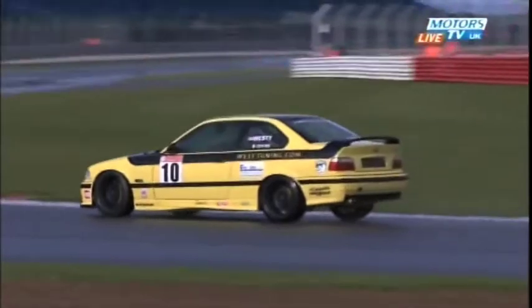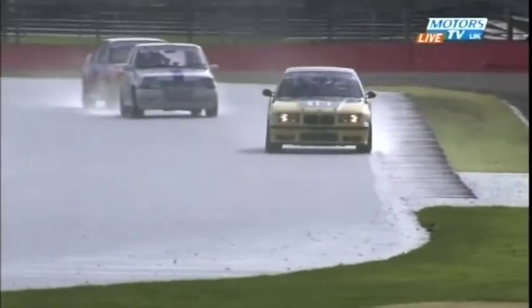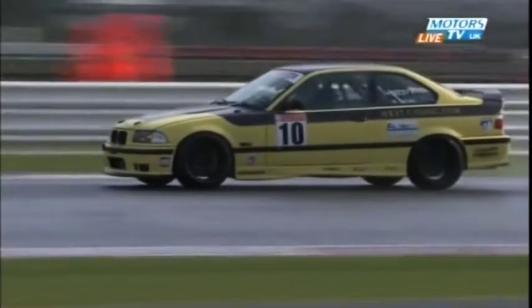So as you can see there, the leader still just getting the opposite lock on the outside as they're leaving Luffield, staying off the painted curbs, wipers ablaze. Even though he's in the lead, he's having to chase back markers, so the spray is being kicked up by them. And as you can see, checkered flag.